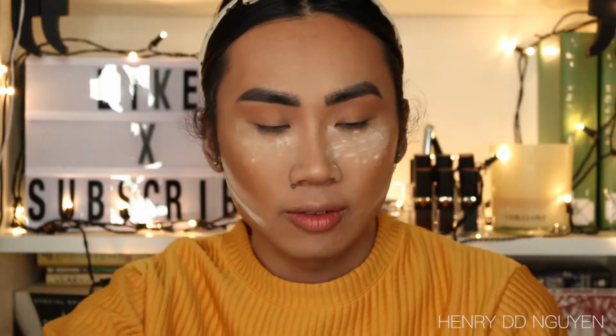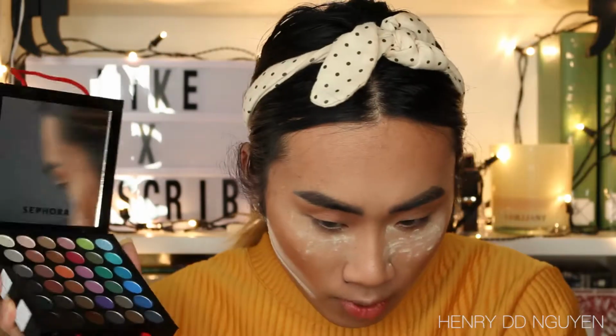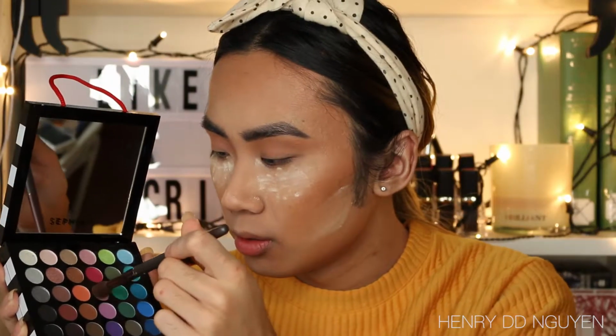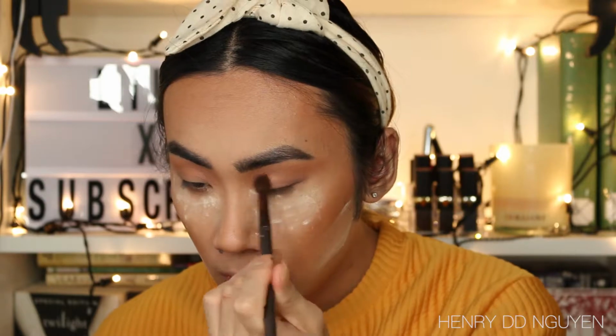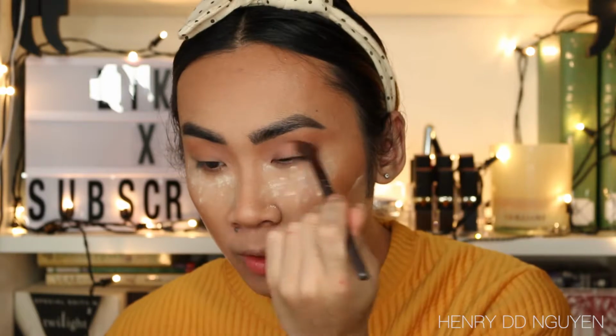And I think now I'm going to switch over to some light shades of purple. Just to start off this look, I'm going to go into this one and then this one. I'm going to grab it on a blending brush. Dip it in. Ooh, this is a nice shade. And I'm just going to put this a little lower, but all across the eye.